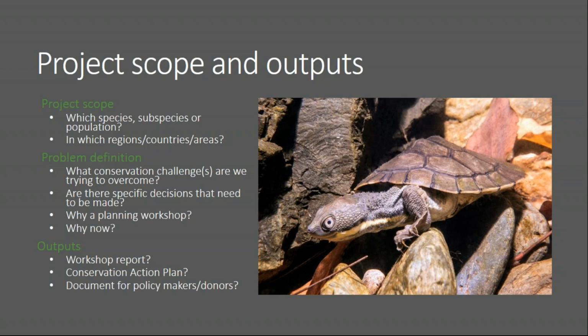for the project. So starting with very simple ones. Project scope, which species are we dealing with, which subspecies or population. That ought to be relatively simple, but sometimes there are some taxonomic issues and that can be stalling conservation work, so good to get that out of the way. And similarly, which regions or countries or areas. So those should be relatively simple boundaries that we can put around the project. And then we get to the more difficult areas.